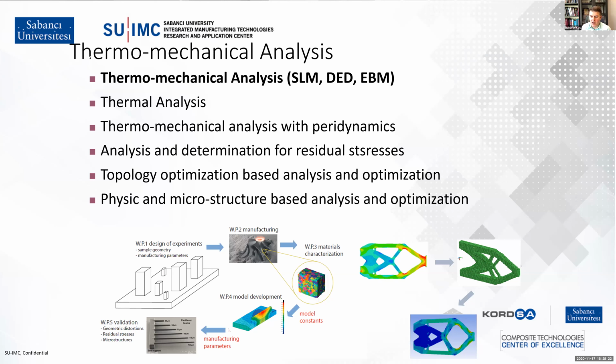This is again a novel idea that you see here, that we can model the structures with peridynamic modeling, where we can also model the crack initiation if there are any residual stresses that form and cause cracks. So we can model that, using residual stresses and also crack growth. And as I told you, in our project we are working to minimize the residual stresses, reduce the weight, and also avoid any cracks so that we can strengthen those areas.